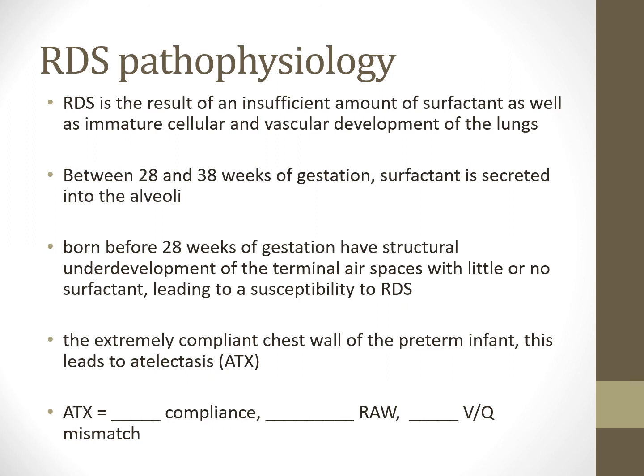So, the extremely compliant chest wall of the preterm infant can lead to atelectasis. Like you and I, our rib cage is formed, so when we exhale, that rib cage keeps the FRC, it keeps that suction of the lungs open at end exhale. But these little guys, since their chest walls are pretty much just gelatin, so to speak, they're more likely to collapse back in further than you and I, and so they're more likely to have atelectasis.